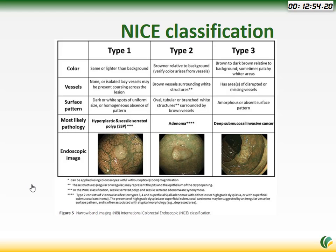If we are looking at type 3, you have the brownish aspect, totally different from the surrounding mucosa. They are disrupted, with missing vessels and absence of surface pattern. That means it's a deep submucosal invasive tumor. So here you send to the surgeon.